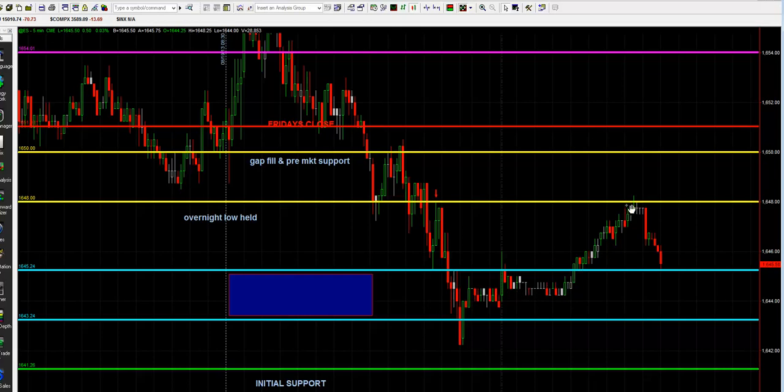Again, the other thing to notice is after hours in Asia and in Europe, look how beautifully these zones hold. This is a move right here, right back into 1648, right back down to 1645.50. So now we've gotten the painful blow by blow.